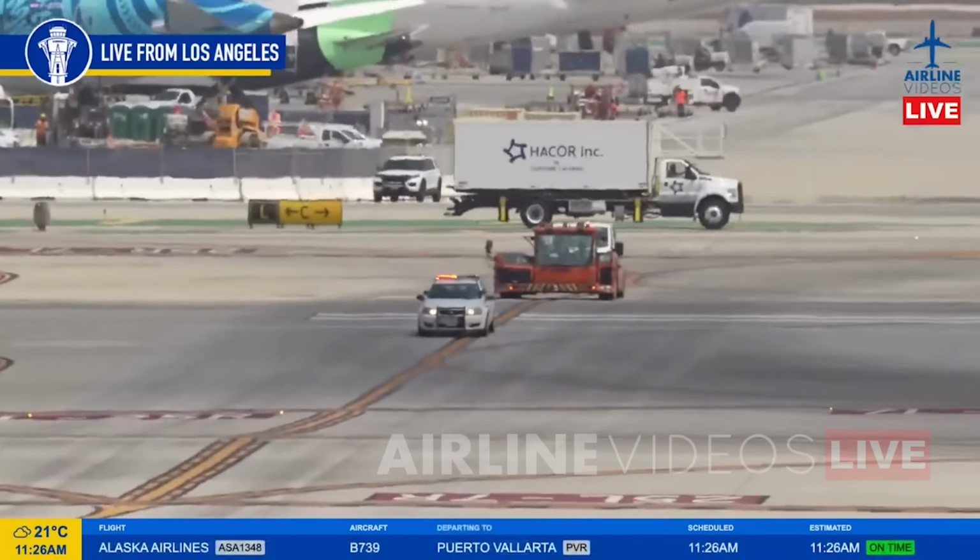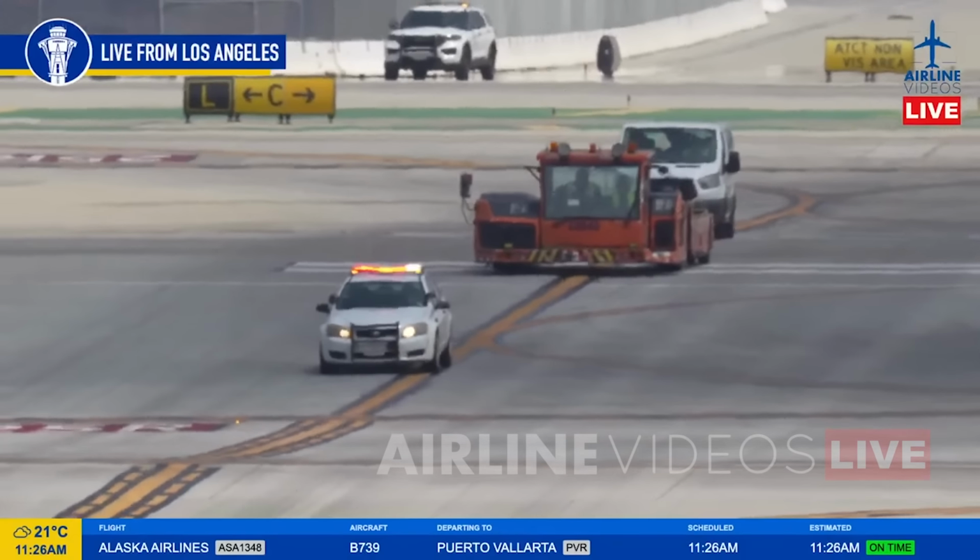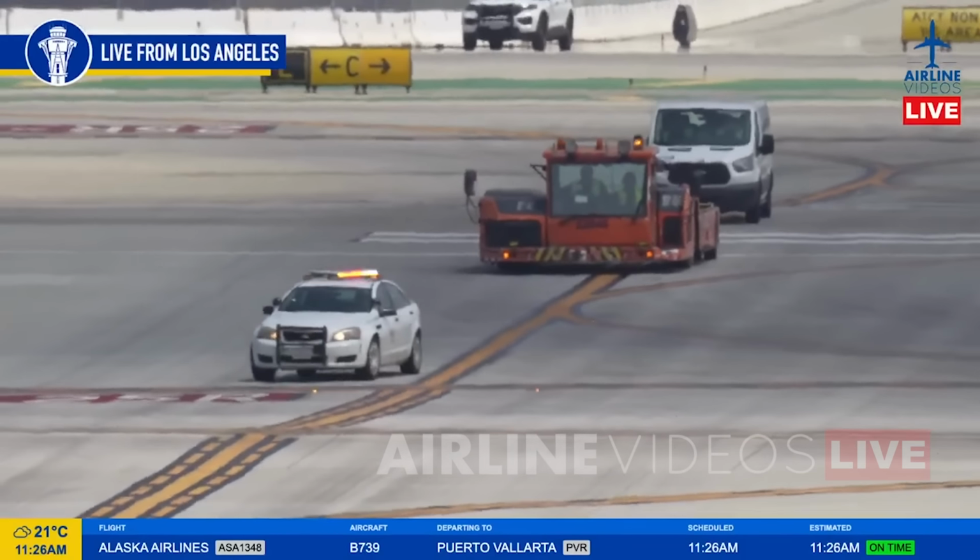It is waiting for a tow. Some of you are asking, why do they need a tow? Can't they just taxi on their own power?